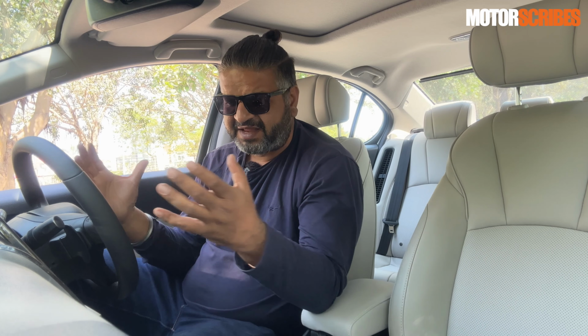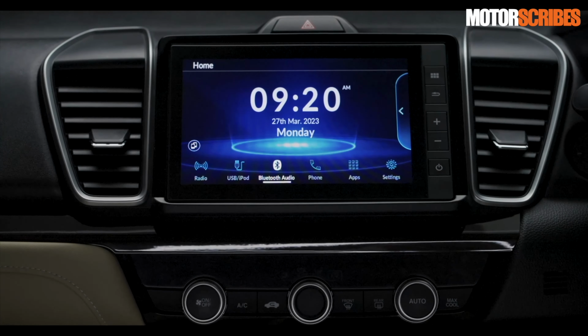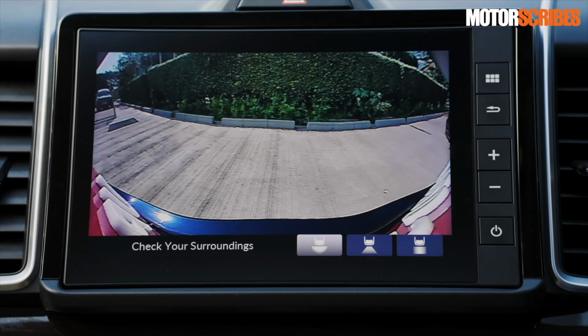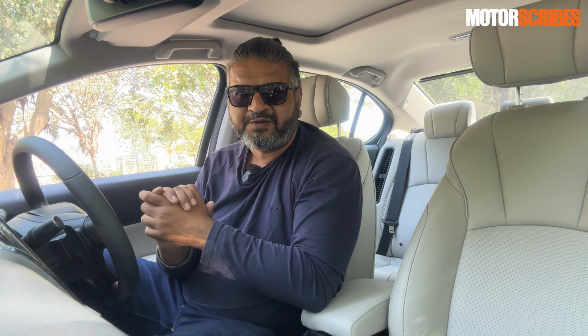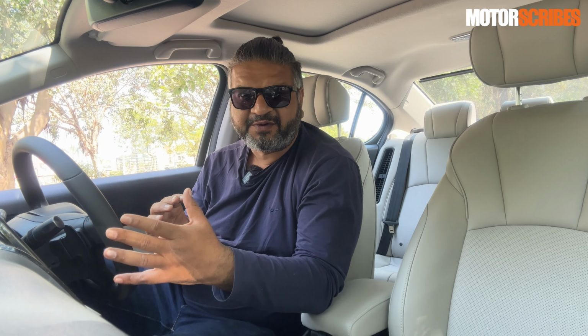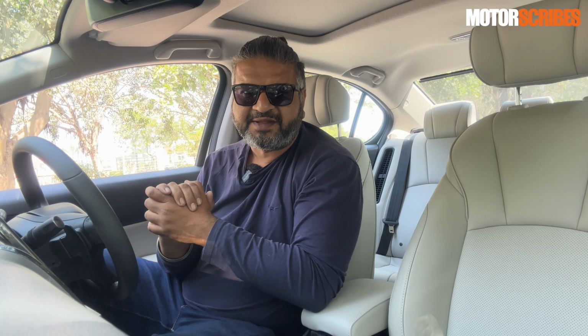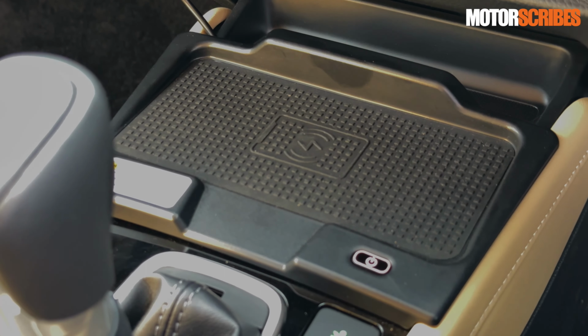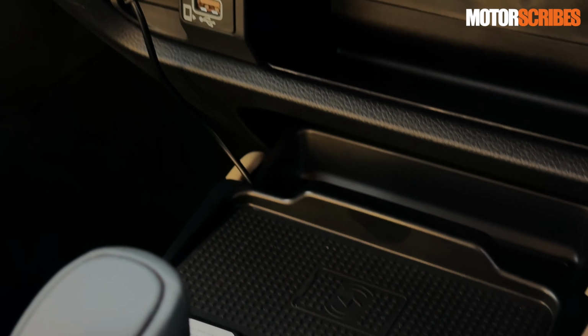And as far as features on board are concerned, you've got a nice driver information display, a good touchscreen system which has been updated to manage wireless Android Auto and Apple CarPlay. You've got a better reverse camera on board. So you've got a more high-def, high-resolution reverse camera that does the trick for you. Unlike the earlier version, this was a much-needed upgrade that Honda has brought about. And with the new updated City, you also get wireless charging. So on the HEV version, it's a permanent wireless charging unit down here, while on the regular petrol version, it's a plug-and-play wireless charger that you can actually pull out and remove if you need it.